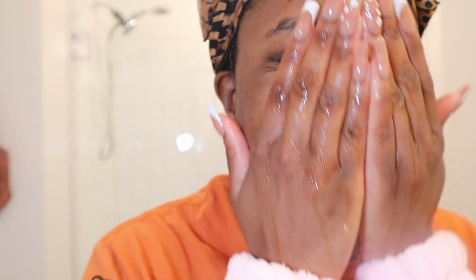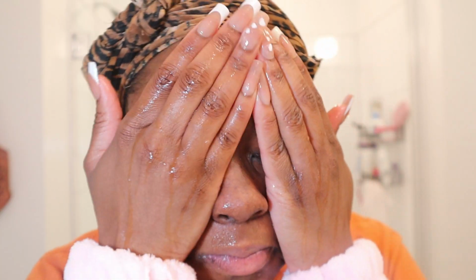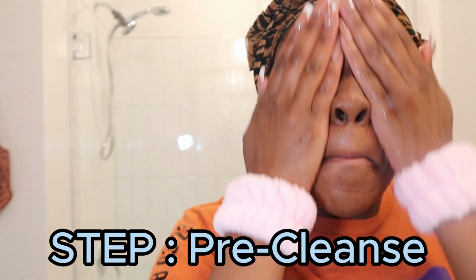So I start with some really warm water on my face and get it nice and moist. I know a lot of people hate that word, but I don't know how better to say it. I get my face wet, then I go in with my pre-cleanse, and this just breaks down the oils, the makeups, anything left over on my face that I'm not aware of. This will get it.